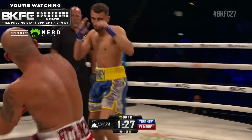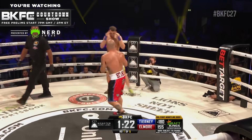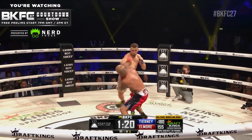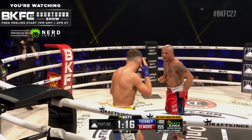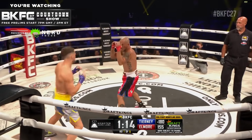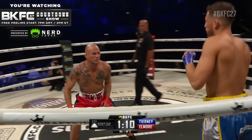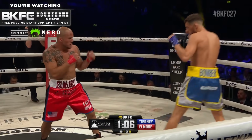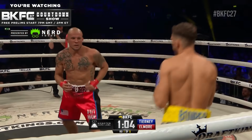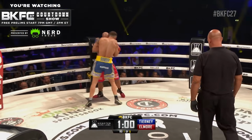Elmore in a crouch. There's the left hand from Connor Tierney, didn't fully land. Step in right hand. You can just see right there that footwork and that head move. It's already hard for Joe Elmore to land anything. Connor Tierney throws a lot of naked right hands, meaning that he will throw the right without the jab, set it from the southpaw stance, now into the clinch.